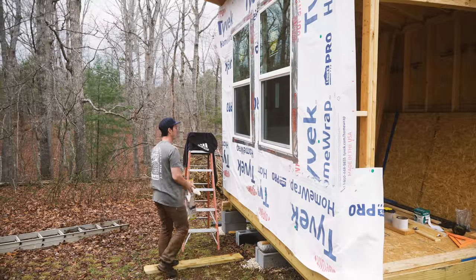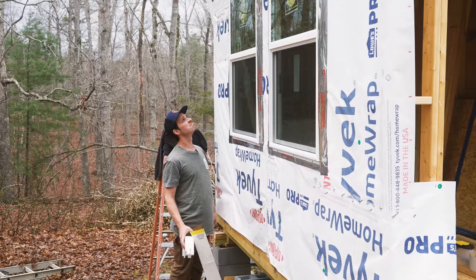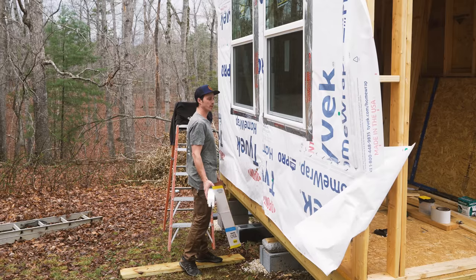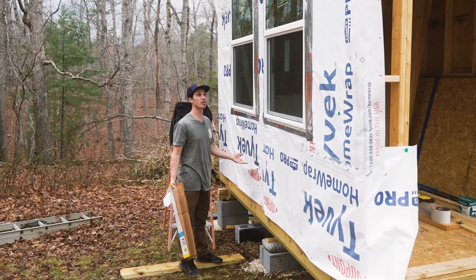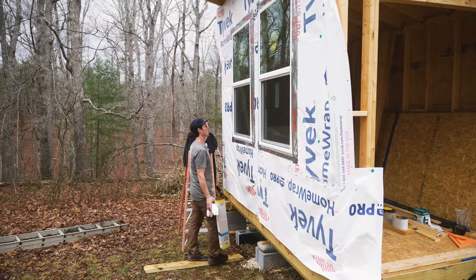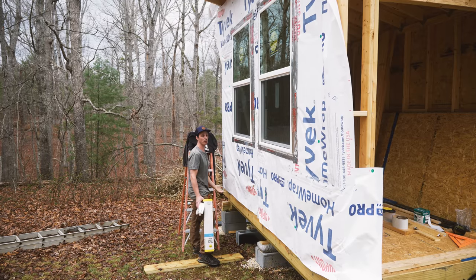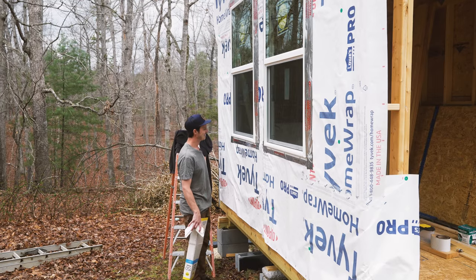Okay, windows in. We're happy. They look like whoever did it was somewhat experienced. We got a crazy storm rolling through here, and I figured what better way to be motivated to get some sheathing up. So basically we're gonna measure from this corner here over, find the side of our window, and then measure from the bottom up and cut out a perfect opening, or as close to a perfect opening as we can.